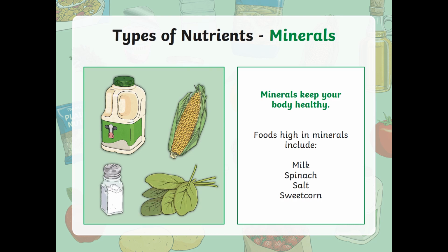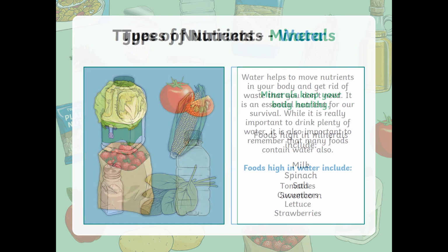Minerals. Like vitamins, minerals is kind of a catch-all word. There are lots of different things which are minerals. Salt is a kind of mineral. Minerals are also there to keep your body healthy. Milk, spinach, salt and sweet corn are all things which have a good mineral content.